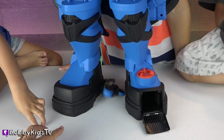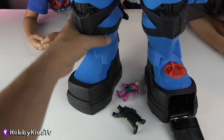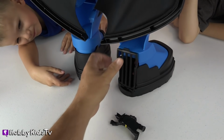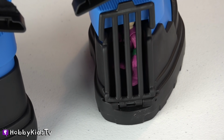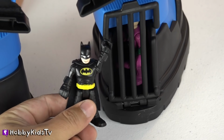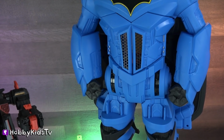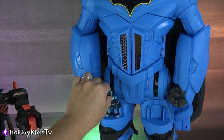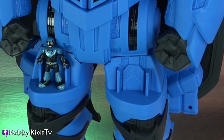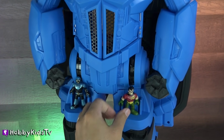Aww. Hold on, let's try this again. Woo! And if Batman ever takes out a bad guy, you can put him in a prison behind here. You're going to jail, Lex Luthor. Oh man, it smells like a wet shoe in here. Then stop breaking the law, Lex Luthor. He has these cool pedestals right here that you put people on. Put them right there and their hands fit onto these. So that's kind of cool. And there's Robin. He's definitely a sidekick. Get it? He's like on the leg, on the side.